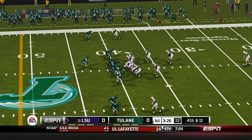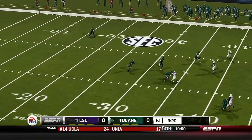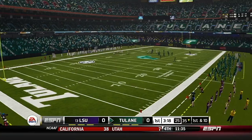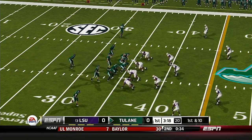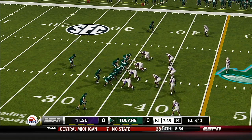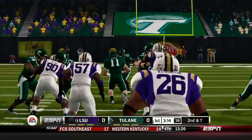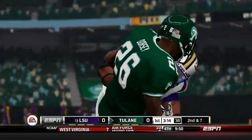To punt. And he's tackled at the 35. He showed a good burst there. The quarterback leads the team out on the field for the first drive. Out of bounds. The ball just kept scooting all over the place on the sideline, and it finally skipped out of bounds before anybody could claim it.